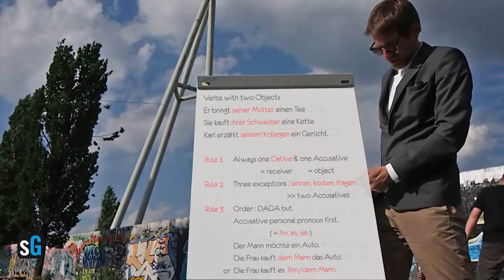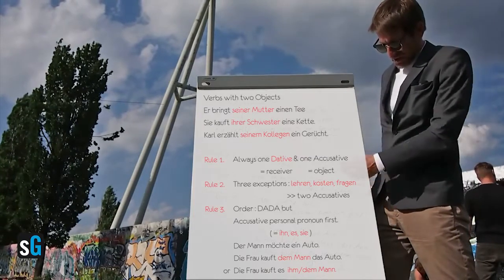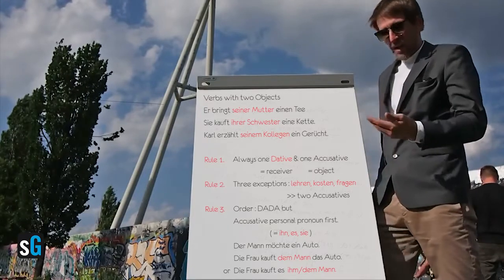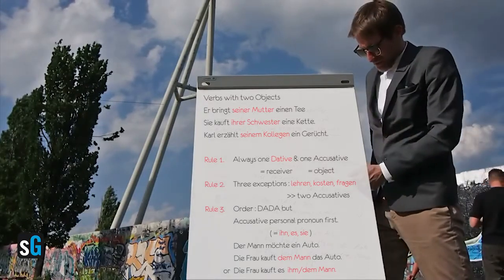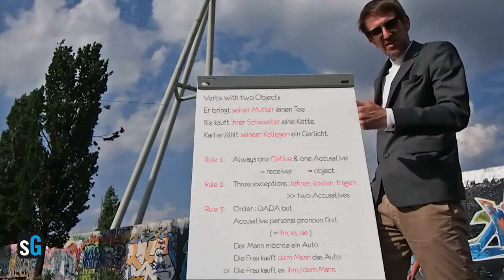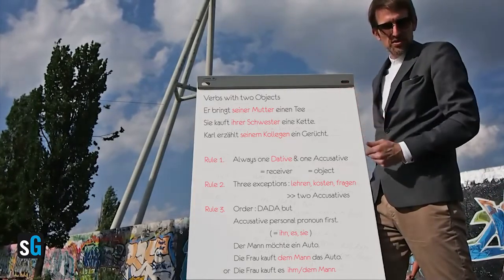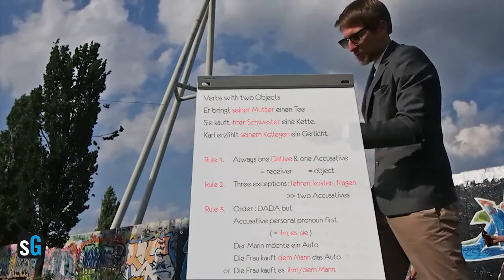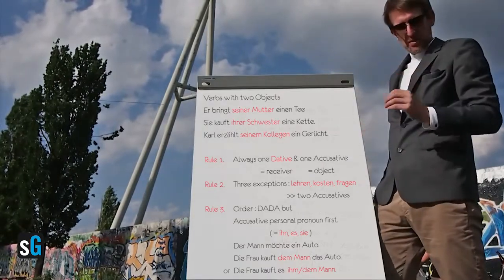Lehren, kosten und fragen. Oh, there's an N missing. So to teach, to cost, and to ask. And when you say, I ask you a question, you would have to say, ich frage dich eine Frage. And you can hear it's 2 accusatives. And the third rule is that there's a special order.